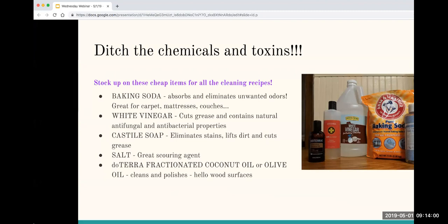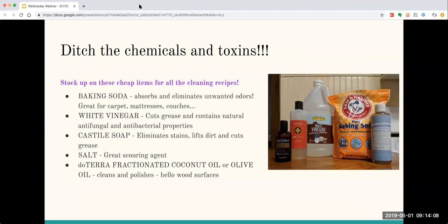Also, we have in this picture our On Guard Cleaner Concentrate. That stuff is incredible. So that will give you a little bit of bubbles too if you don't have any Castile soap. Salt is actually a great scouring agent. So is borax. And then fractionated coconut oil or olive oil. Those are really going to help you clean and polish any wood surfaces.